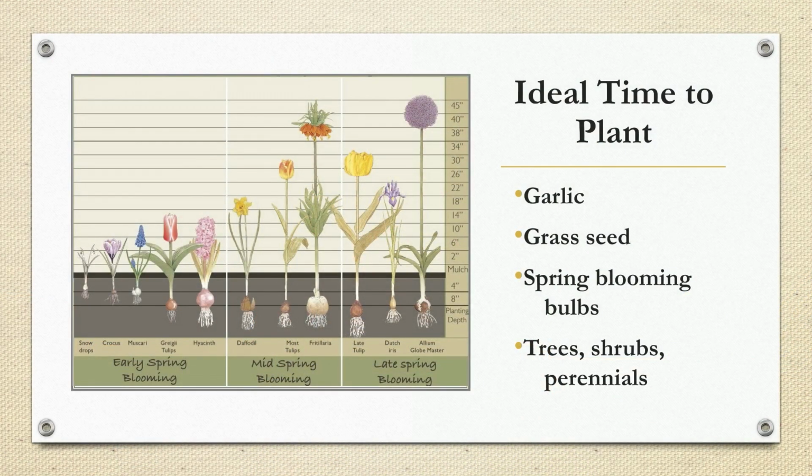Spring blooming bulbs, like I said, there's so many different types, and they add such beautiful color to the landscape in the spring. And we all have our favorites. I think probably tulips are a general favorite of many, especially if you don't have deer to deal with. Deer consider tulips to be plant candy.